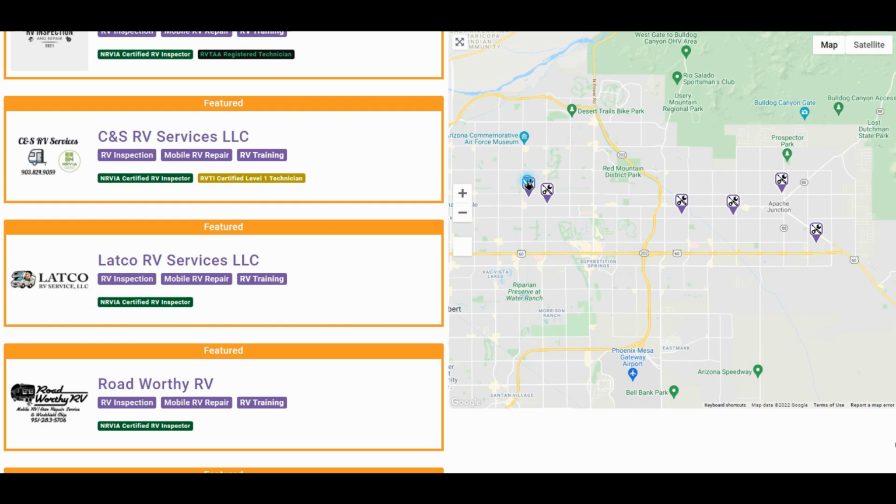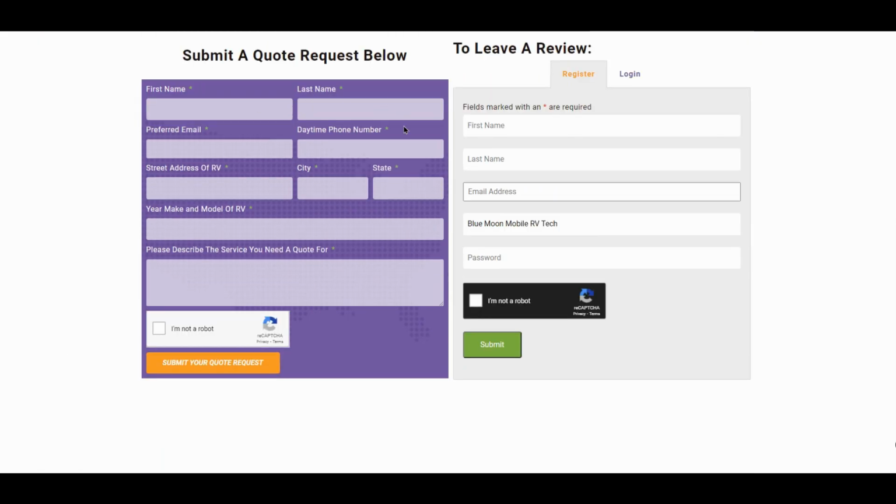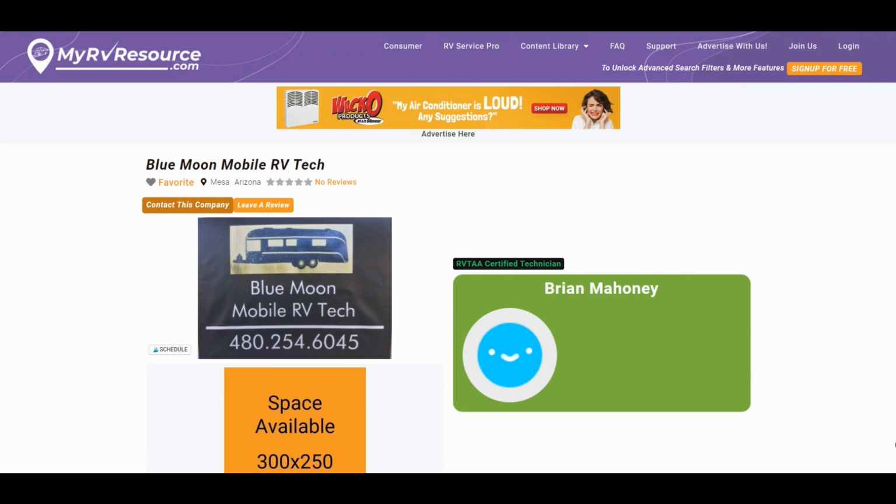And so then you click on any one of these little icons and up will come the name of the business. And so then you can click on that. It'll take you to the next page, and there you find the contact information and everything that is listed about that particular tech. If you want to contact them, then you just select this button right here, and it takes you down to a form. You can fill it out and you can contact them. Now, of course, you can leave a review here too afterward if you would like. So that's really how easy it is to use My RV Resource.